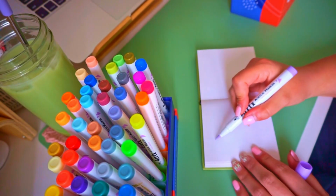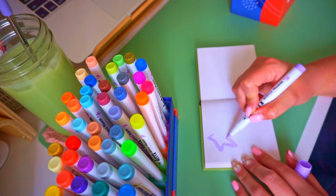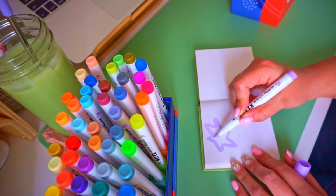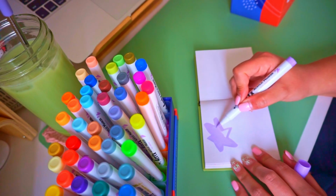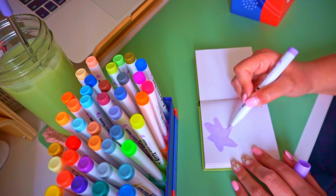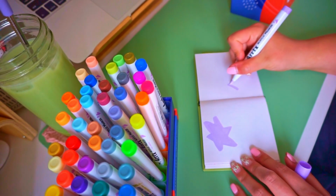I love how you don't have to press down the tip. I love how they just paint. They are so smooth. They are so vibrant. It is truly, truly a treat. But I did have a few leak a little bit, probably just from me. I don't even know. I just should have been more careful.